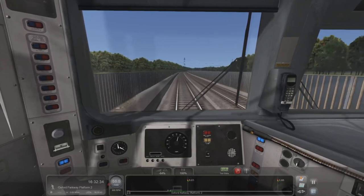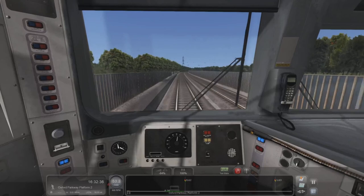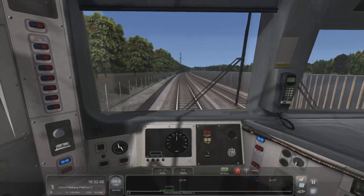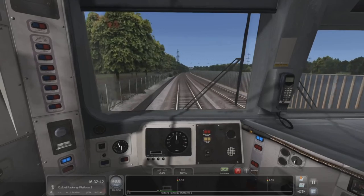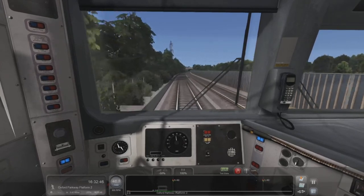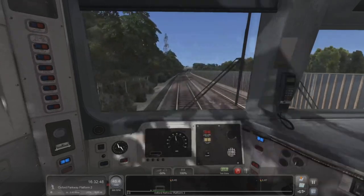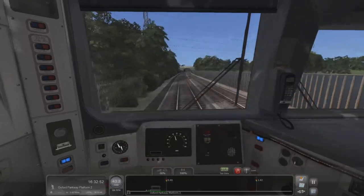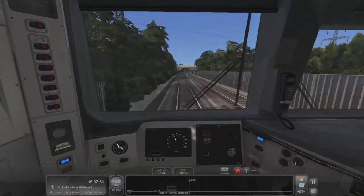Has anyone been on this route in real life? I always like to ask that question. Some people do say, yeah, I have been on the route in real life. Obviously in the comments below, have you been on this route? The Oxford, Bicester, Chiltern, I keep saying Chatham main, like Chiltern main line, to connect, I guess.